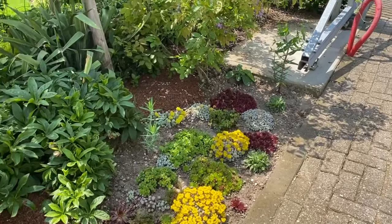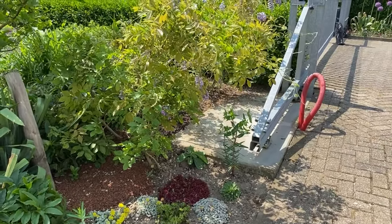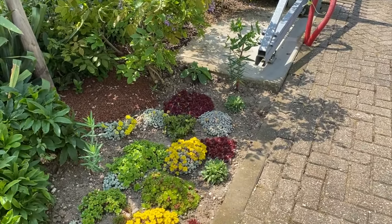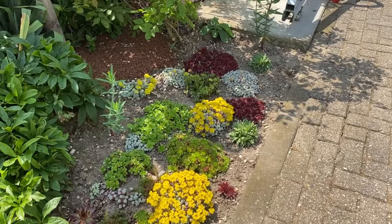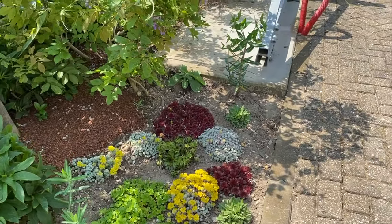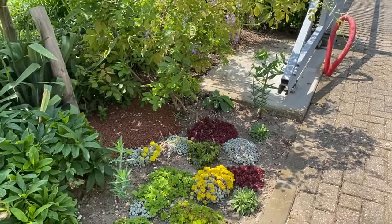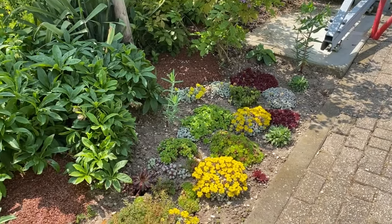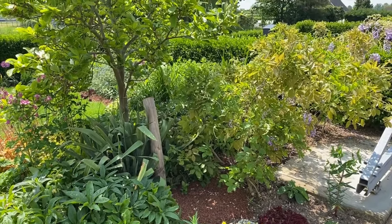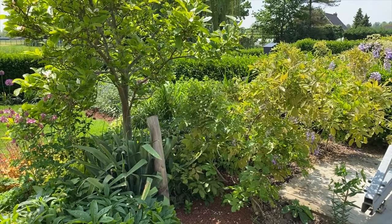This sedum patch is also taking shape. Oh. With some gorgeous flowers and filling in nicely, which is my goal, so that this is one spot I do not have to weed. From this angle, it's very lush and green looking.